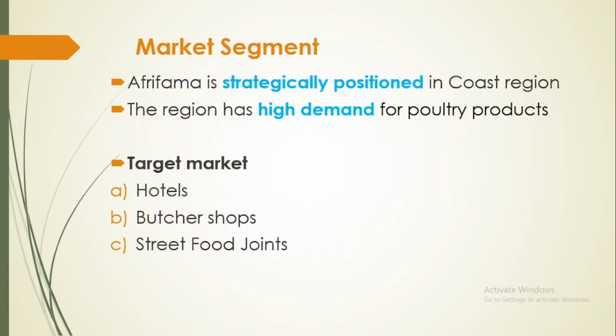We go on to talk about the market segment, where we mention we are strategically positioned in the coastal region, which has a high demand for poultry products, and our target markets are hotels, butcher shops, and street food joints. Now, for the next product, I believe we should be adding small-scale farmers as a target market as well.